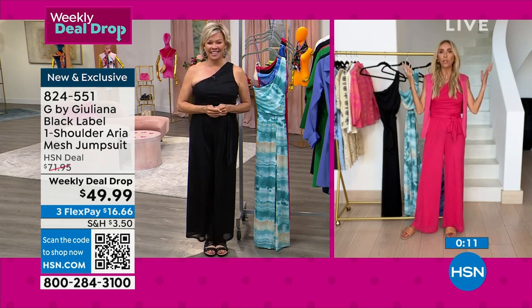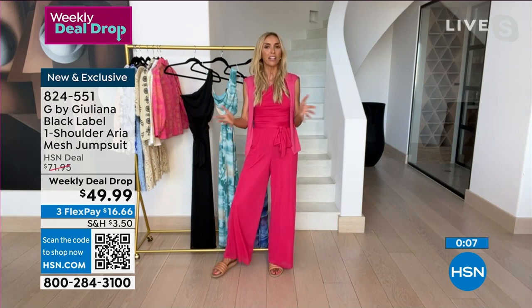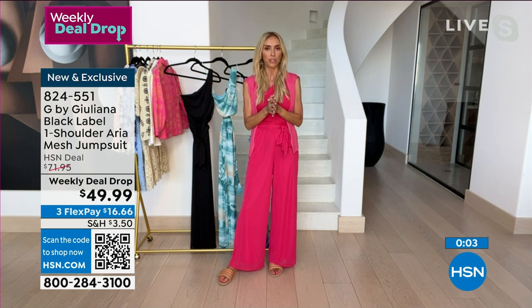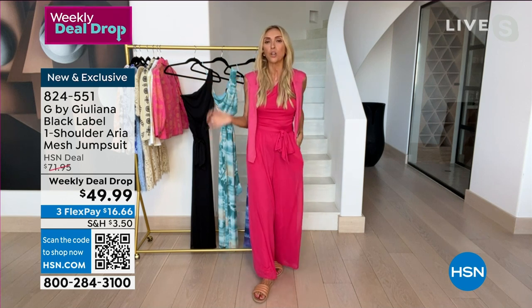I'm comfortable and I want to wear this out and about throughout the day. And then at night, I put on a little bit of a dressier heel to go out at night and really enjoy the resort. So that's what's great about a look like this. Whether you're going to a resort or on a cruise, it's a great jumpsuit.